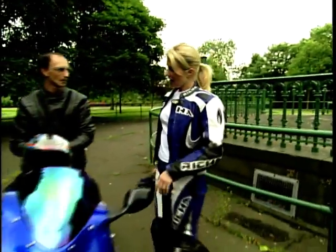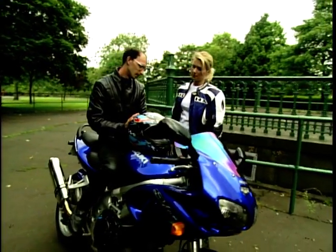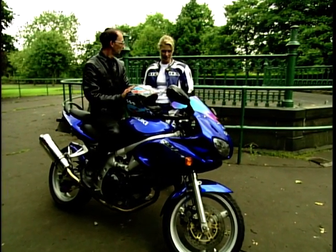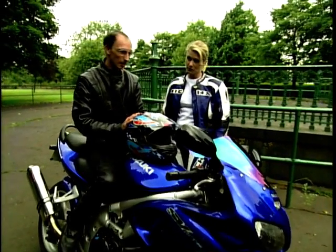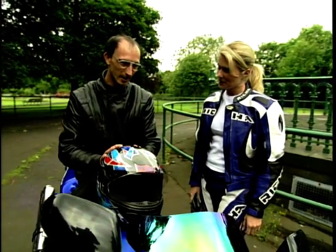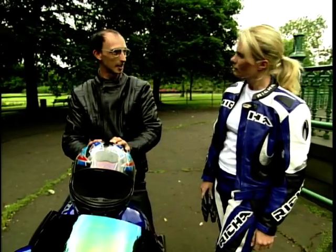Next up is the Suzuki SV650 S. What do you think of the looks of this one then, David? Very nice. Yeah, and the colour. Does that do it for you? Oh, yeah, definitely. Smart looking bike, isn't it? It is very nice looking. Yeah. Comfy? Tall. Very tall. Taller than the CBR? A lot taller, yeah. Being only short, I think I might struggle.